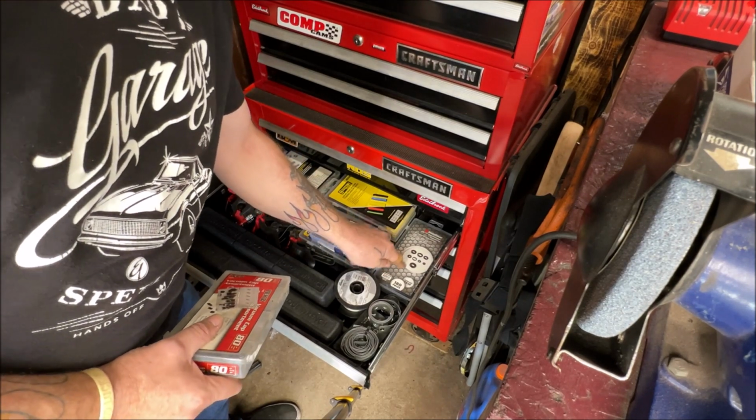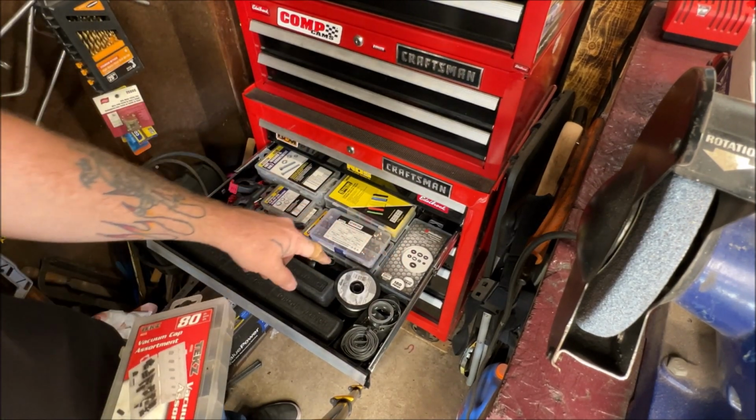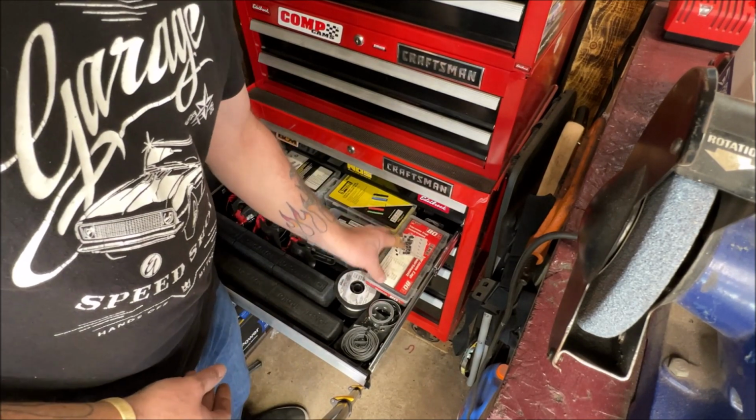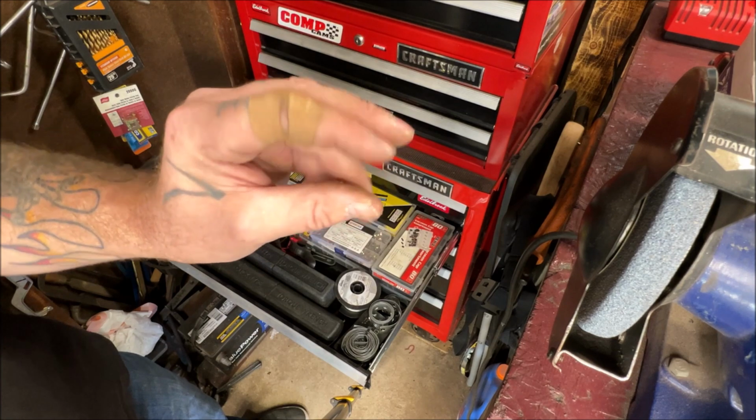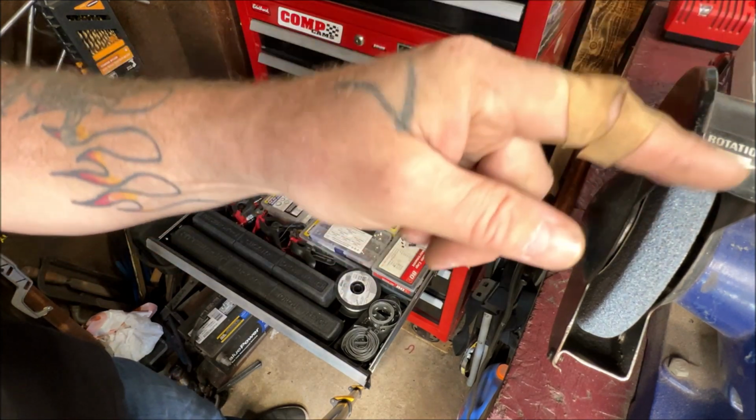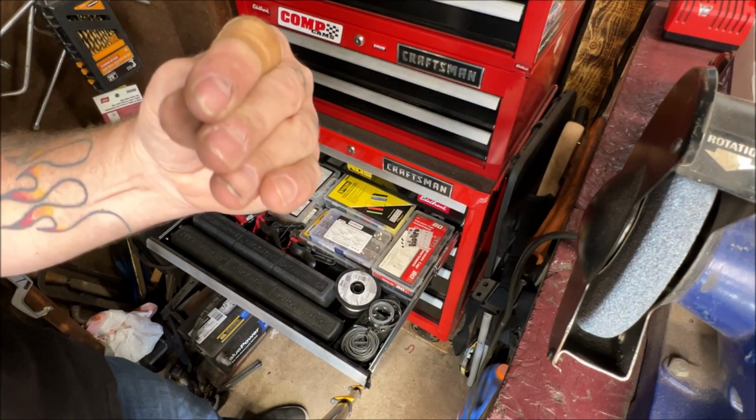And these are grommets that I keep an assortment of. They're the kind where your brake line's going through the body and they fit into a slot, and then your cable goes through it to seal it. Like that.